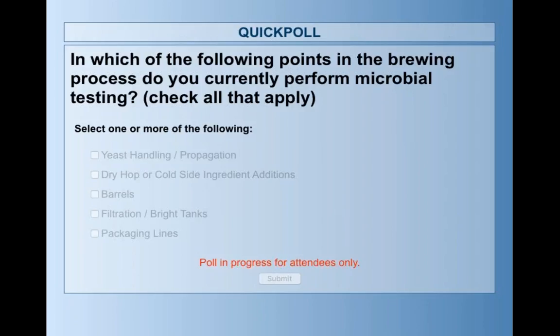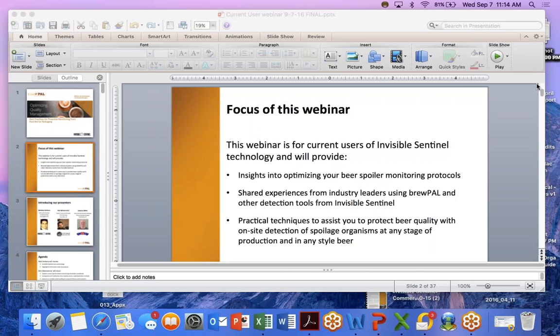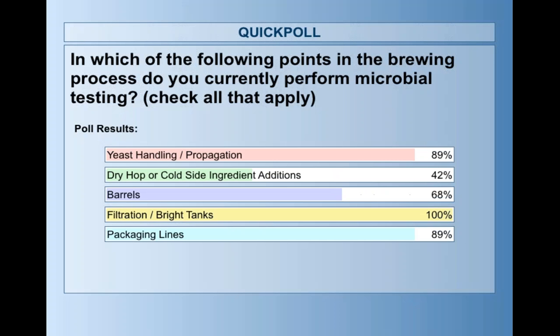All right. It looks like we're almost there. Almost everybody's voted. It's the other one person I put to sleep with my voice, so I apologize for that. All right. So 100% have voted. Here are the results. Great. Okay. So a lot of yeast handling and propagation, and everybody in filtration and bright tanks, which is great.